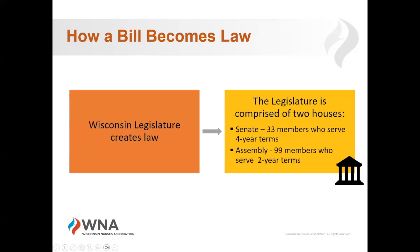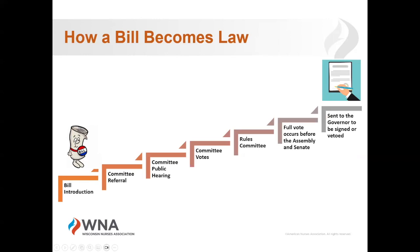So how does a bill become law? First, a bill must be introduced. This occurs after a legislator decides to author a bill. The legislation is then drafted, and other legislators are asked to sign on to the bill as co-signers or supporters. Once it's ready, a new bill may be introduced in one house and then the other, or introduced simultaneously in both houses. The introduction is done by reading the bill before the Assembly and/or the Senate.